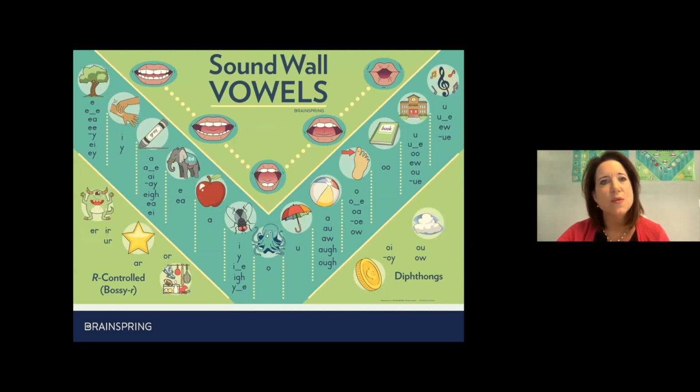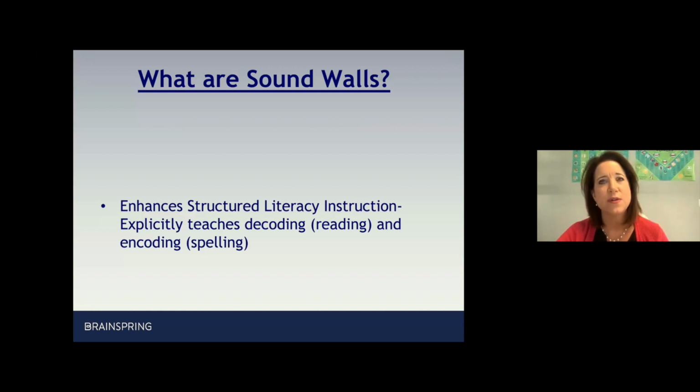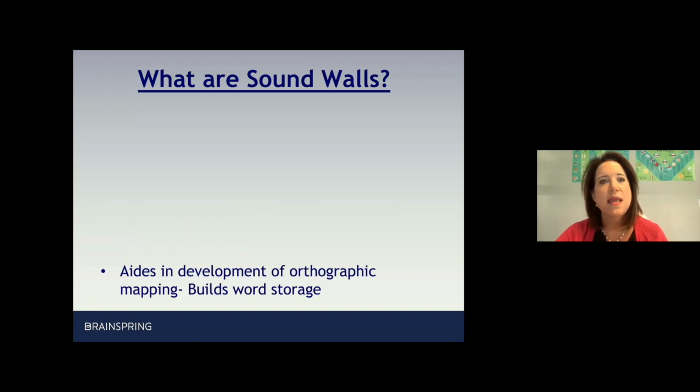And so sound walls do go hand in hand with structured literacy. That includes explicit instruction for decoding, blending, and segmenting of phonemes to read, and also using sound-spelling correspondences to be able to spell words. And this supports the development of that orthographic mapping process that enables students to become very fluent readers by connecting the sounds of the words they already know to the letters in a word that they see on the page, and then storing that connection in their brains as instantly recognizable words.